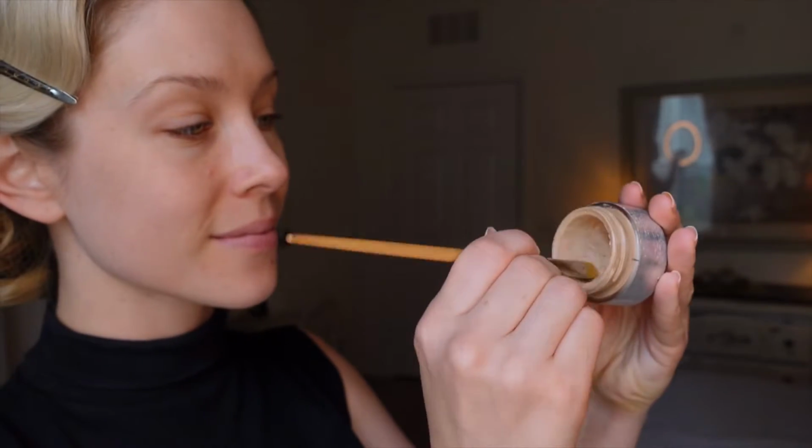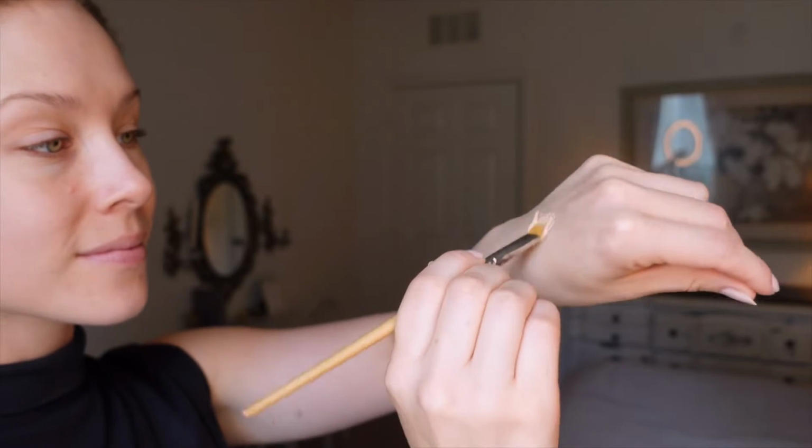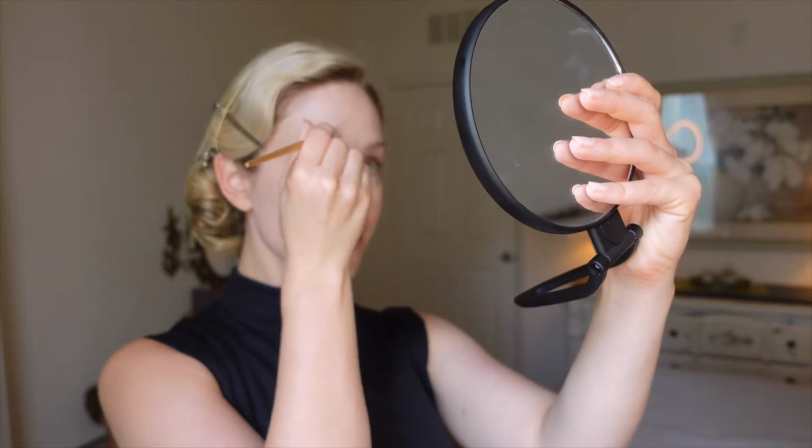To clarify about the Anita of Denmark foundation, when I say it's vintage, I don't mean this is an actual foundation pot from 1950. I mean it is a vintage brand with a vintage formula that you can still find today new. While I'm actually not sure what foundation or makeup products Grace Kelly specifically wore, I thought this would work best for the purposes of this video.